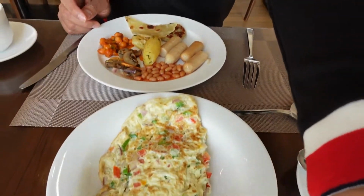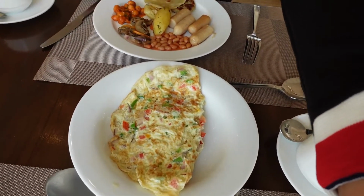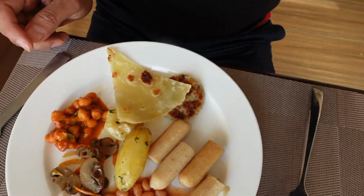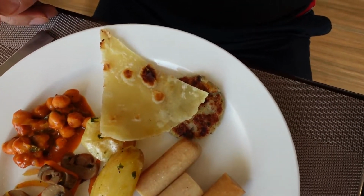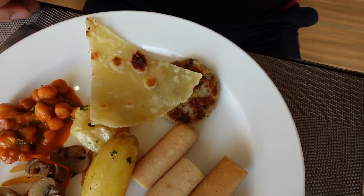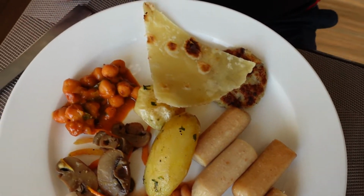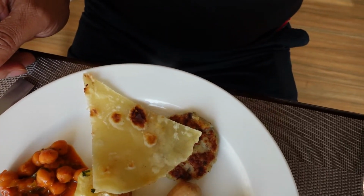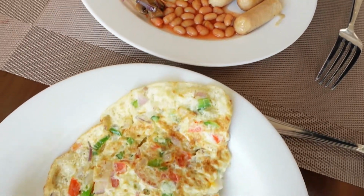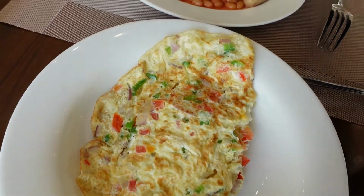We have for the breakfast some chicken sausages, potatoes, beans, mushrooms, chana, small paratha and fish kebab, and then the Spanish egg.